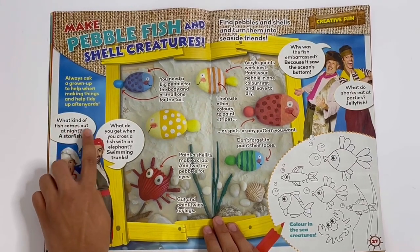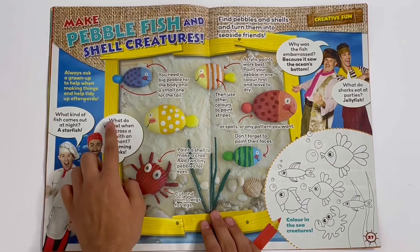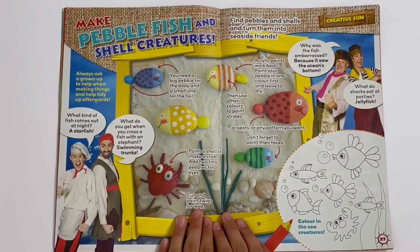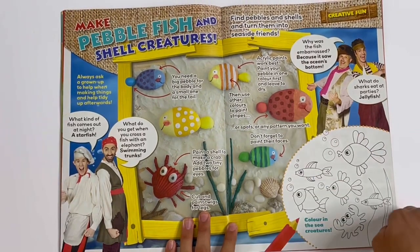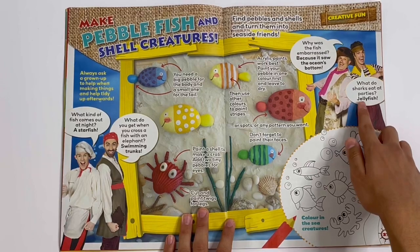What kind of fish comes out at night? A starfish. What do you get when you cross a fish with an elephant? Swimming trunks. Why was the fish embarrassed? Because it saw the ocean's bottom. What do sharks eat at parties? Jellyfish.